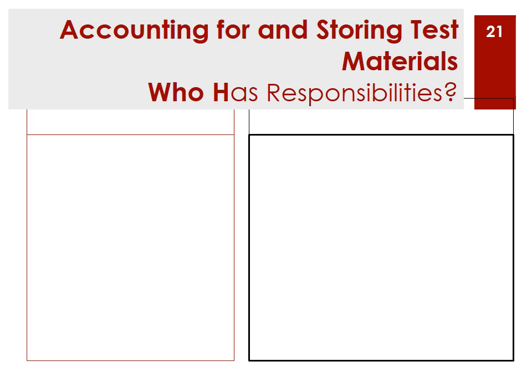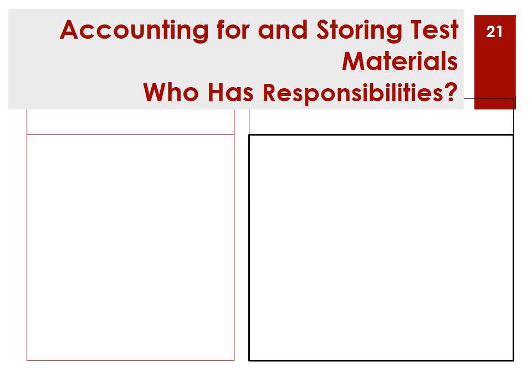When it comes to accounting for and storing our secure test materials, we all have different responsibilities. Those assignments for the various roles may change according to the type of test being administered and at the principal's discretion. You may also end up being trained to perform more than one role. Therefore, it is important to understand how responsibilities are shared within each of our roles.